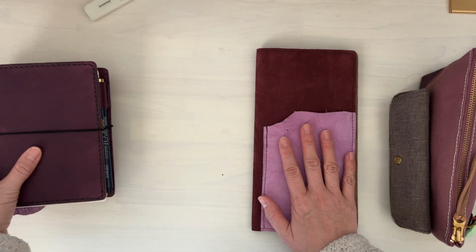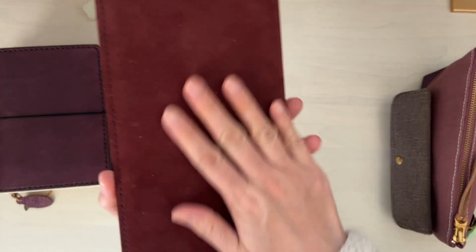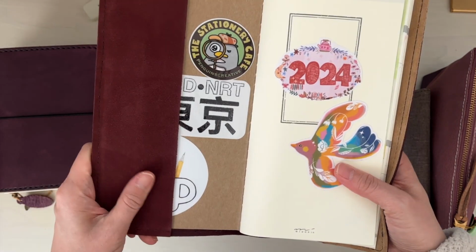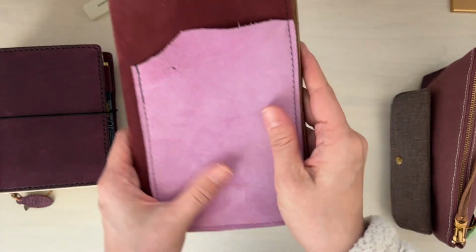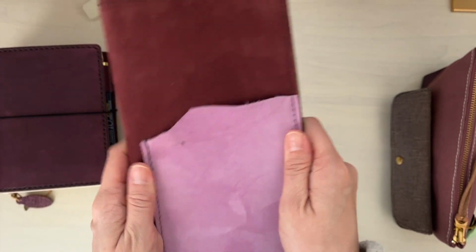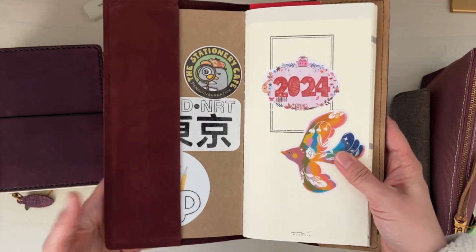This is a regular sized traveler's notebook, and the cover is by Bujo Planner, and I believe I did a video of this cover several years ago, so if I can find it, I'm going to try and dig it up. I will place a card maybe up somewhere. I decided to take it out because I just wanted a bit of color. And so this is holding my regular sized traveler's notebook insert.